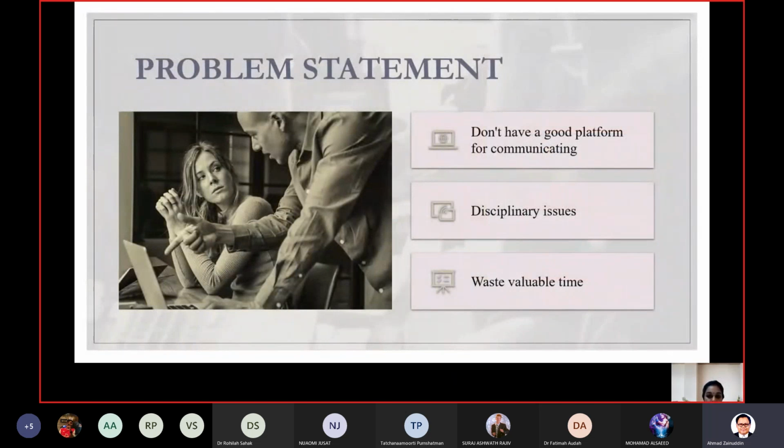Okay, next is about the problem statement. Here you can see most schools have a hard time because they don't have a good platform to communicate with their staff, students, teachers, and so on.